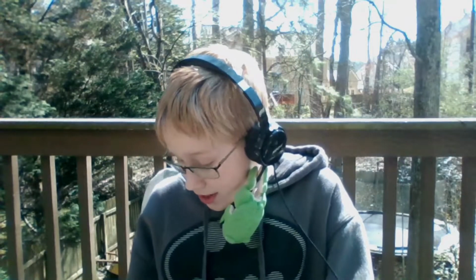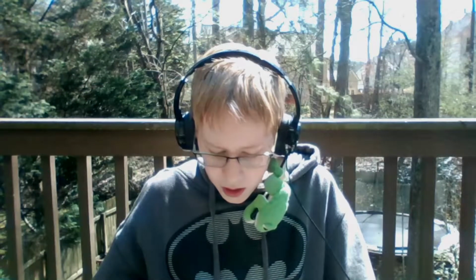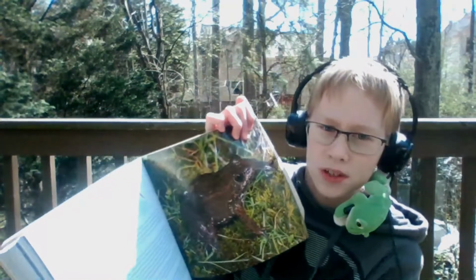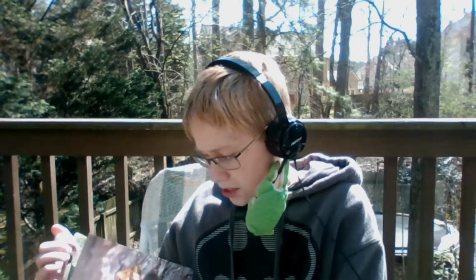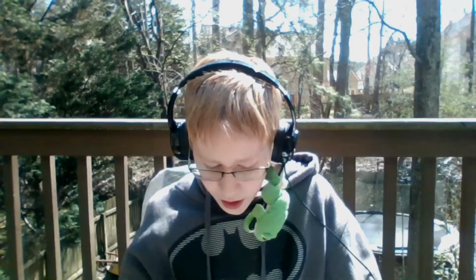This is super helpful because it has a CD of the calls in the back of it. However, if you don't have a CD player, sadly they really don't make CD players much anymore, but you can still look up the calls online. It has a lot of pictures. They even have pictures of the underside and places where it's located. Each page has at least one picture, and if there are multiple subspecies, it has pictures of the subspecies and tells what subspecies they are. So, yeah, it's very, very helpful.